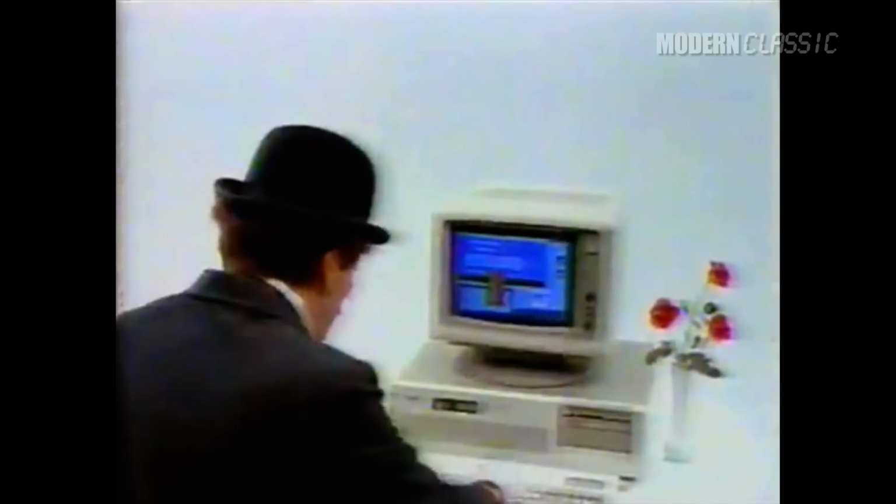The AT was a much more intensive update than the XT had been, launching with a 286 CPU running at 6 MHz. Later, the XT would be offered with that same CPU, while the AT got a bump to 8 MHz.